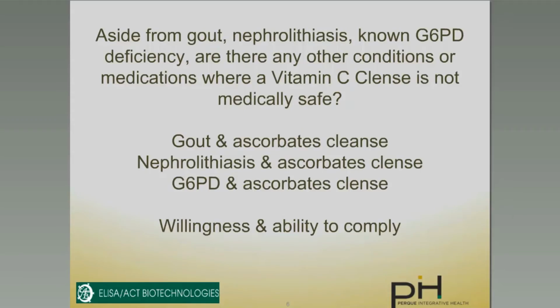You can only form a stone when the urine is concentrated. If you keep the person well hydrated so the urine is dilute, you will not form new stones. And actually, if you have ascorbates present, you can slowly pull the matrix out of the stone and slowly dissolve it. So nephrolithiasis, or kidney stone risk, is not a contraindication to a vitamin C cleanse or to the use of buffered ascorbates.